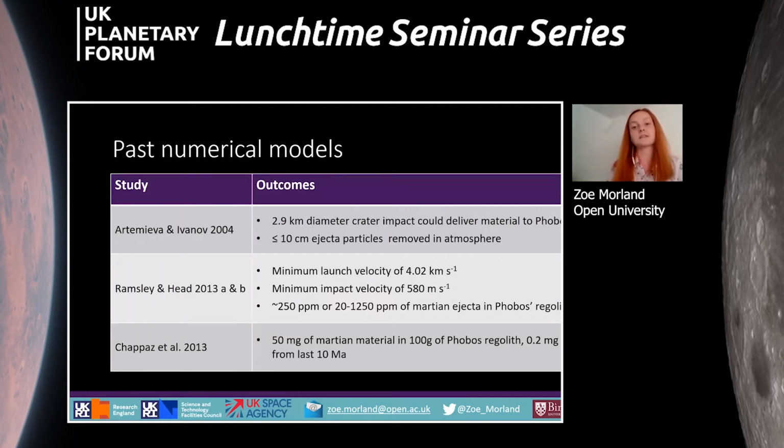Past numerical simulations into this impact-driven transfer of material from Mars to Phobos have yielded the following conclusions. An impact as small as 2.9 kilometers in diameter could eject material which could land on Phobos. However, material less than or equal to 10 centimeters in diameter is likely to be slowed down by Mars's atmosphere, so it may not reach Phobos. The minimum ejection velocity to reach Phobos was found to be around 4 kilometers a second, and owing to the variation in ejection angle, impact site on Mars and the locality of Phobos in its orbit, the location of where material could land on Phobos will vary. And it could be as low as 580 meters per second landing on Phobos.